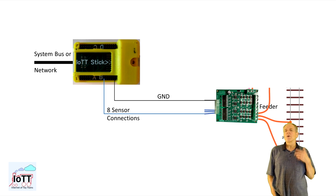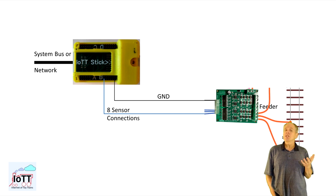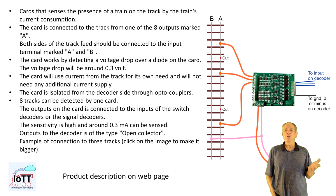To start, I connected the board to a yellowhead according to the documentation on the MGP webpage, which at the time was only a few lines of product description.